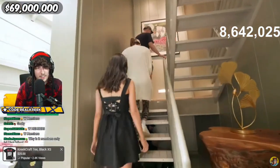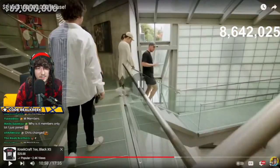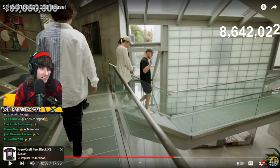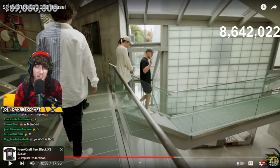Let's traverse across the skywalk. Oh my God, I'm excited. Another reason, bro, if you tripped and fell, you would die. Like, this house is so tall, if you tripped and fell, it'd be over.